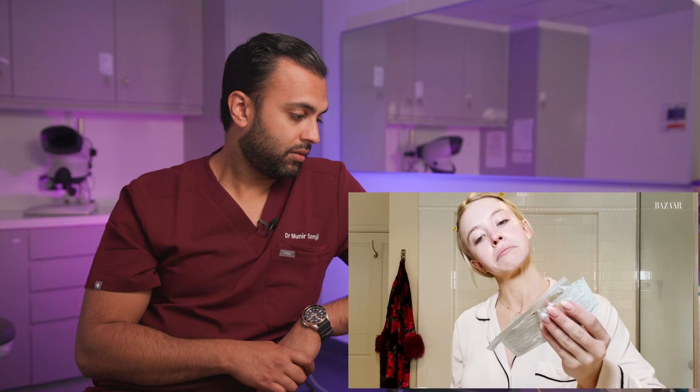Okay, so then the second towelette is the anti-aging one. We shall see in 10 years if it works.